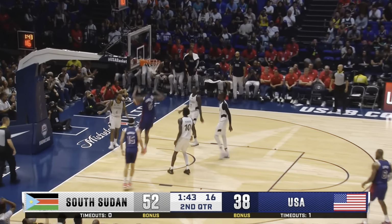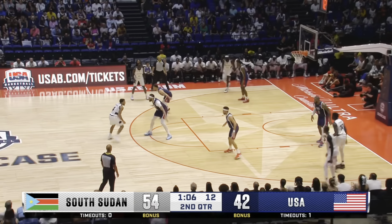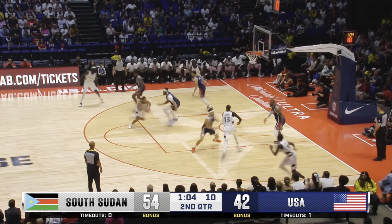Good ball movement and an angry Edwards jam. Boy, making him pay for that rotation. So the challenge and the depth, impressive for Deng and Ivy and company.